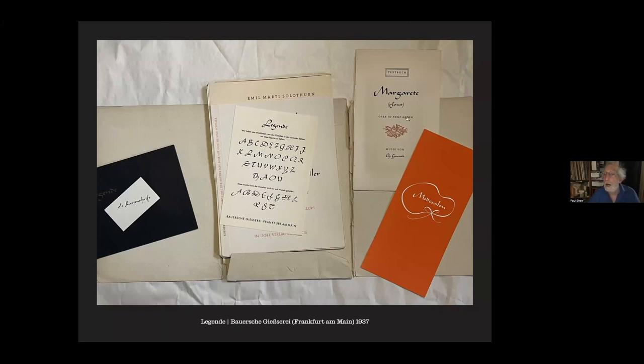There are sample music textbook pages. There's other sample pages. This is like a little fashion brochure.